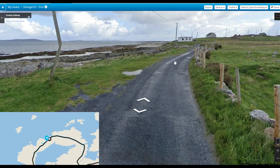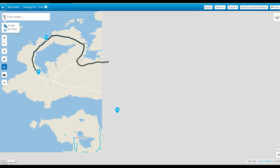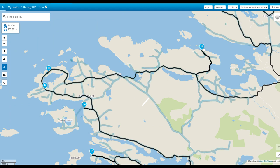So you can see it's just keeping us along the coast. Beautiful little narrow boreen roads. And it just keeps you always in the scenery. That will then take us out, and we're going to move on up along here to point number 19.